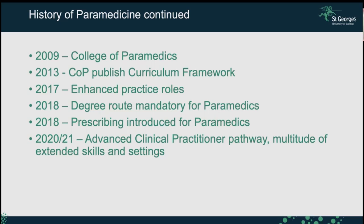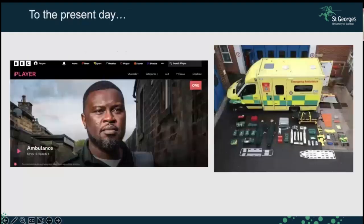That can be in prescribing, or it can be in advanced clinical practice as well. So we've achieved a lot in a very, very short period of time. So this is probably what you're more familiar with in terms of representation of ambulance documentaries. And our skills and interventions that we can do have also grown massively.